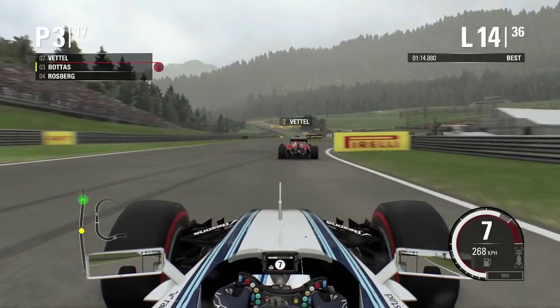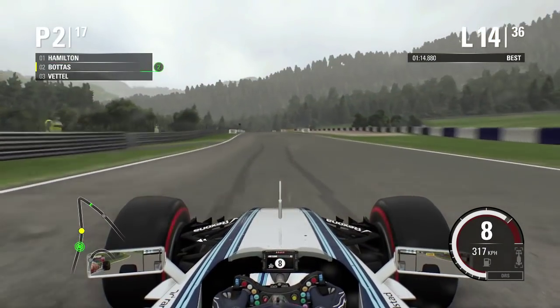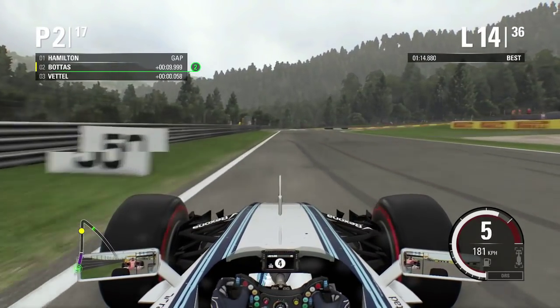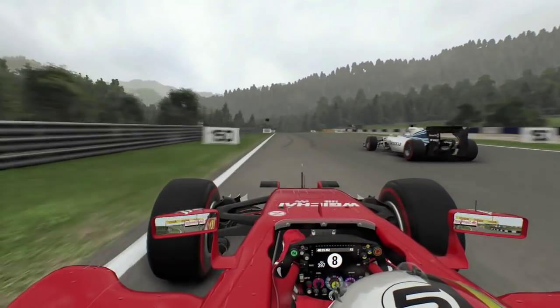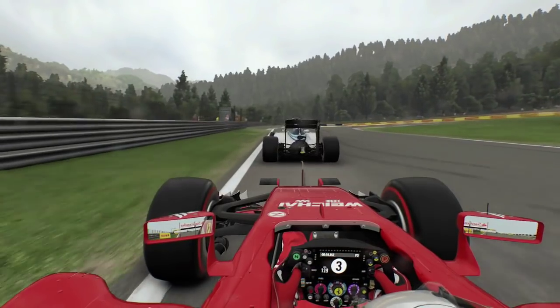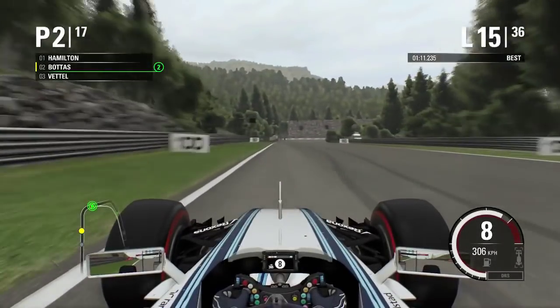Going from low grip conditions to high grip conditions is just an absolute dream to drive. We're into second place. Vettel just seems to have no pace in the dry. Either that, or we're just so much quicker in these dry conditions. I am running with low downforce now, running with 3-1 wings, so it was just an easy pass to get past Vettel there. Even without DRS, it was just so simple.